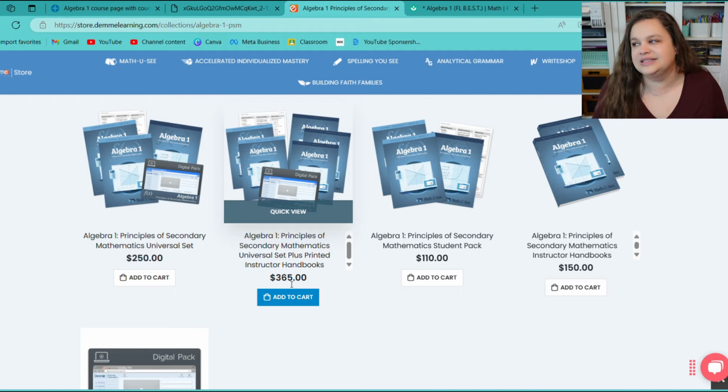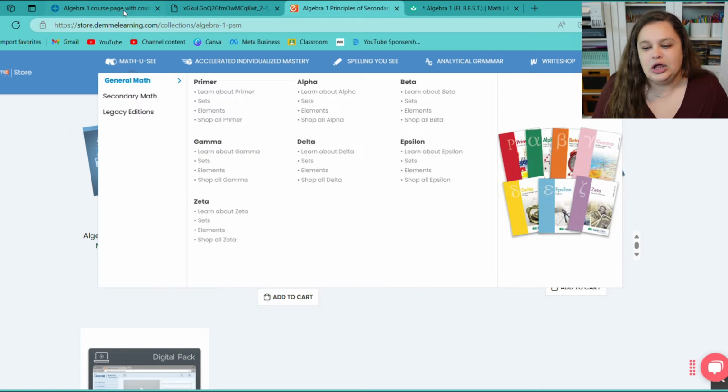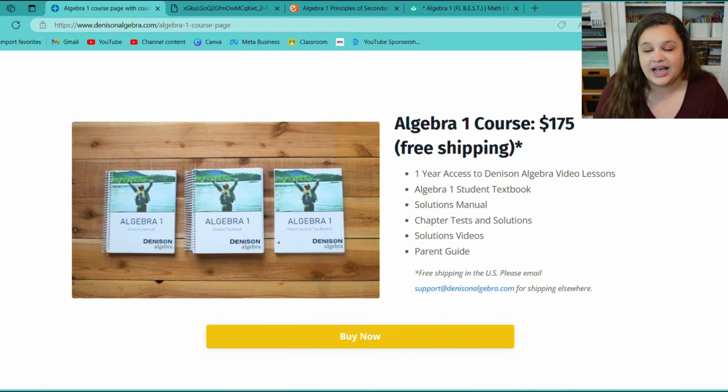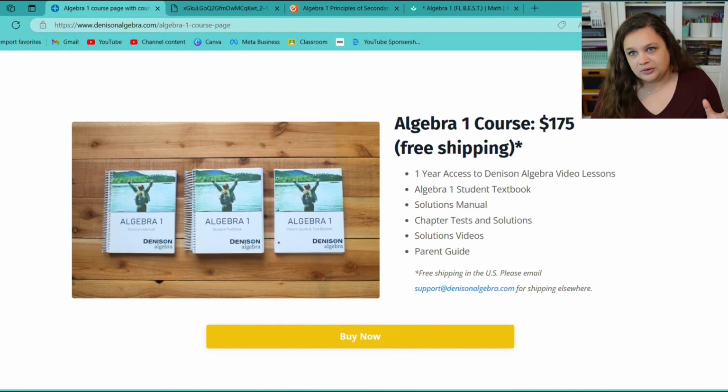So I don't know. I think buying quality curriculum is worth the investment. Because I have 4 children, I'm going to use it again and again. And so it's going to be worth it in the end. But that is just such a large price tag when the Dennison one is only $175, which is a lot more reasonable.